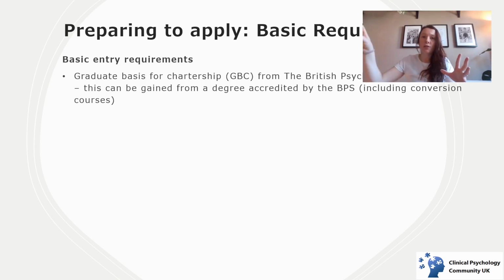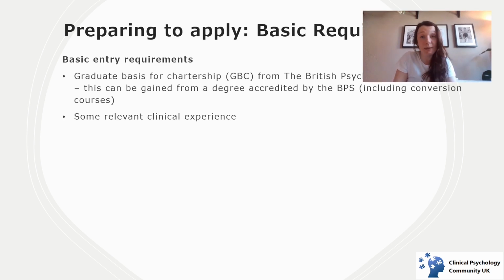You'll obviously need to go on and do further training, but that's what you need. That graduate basis, you have that there. You can get the confirmation of GBC via a letter from your university, sometimes a letter from the BPS as well. So yeah, you'll need that and you need to upload it, but we'll come on to documents.